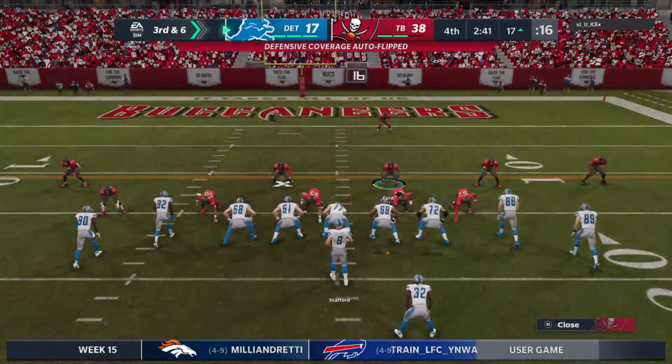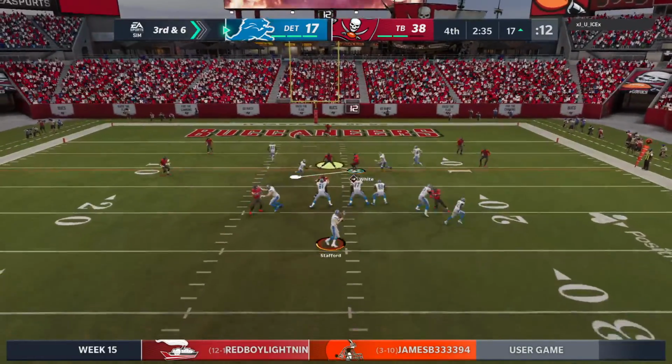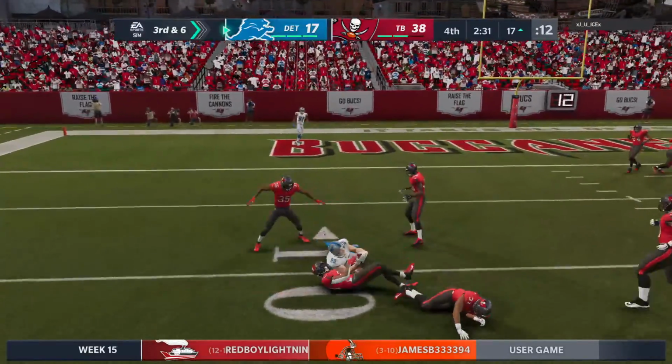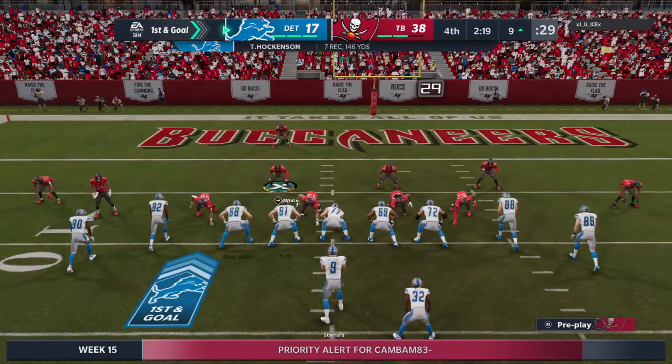The Lions on 3rd down, just 1 for 5 to this point. This will be 3rd and 6. From the gun, here's Stafford. Open man, he's got him, the tight end Hawkinson. And he will have the 1st down inside the 10 to the 9-yard line.